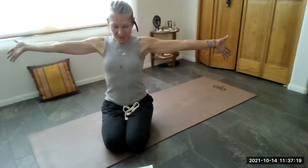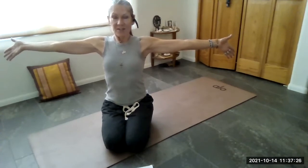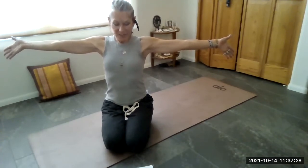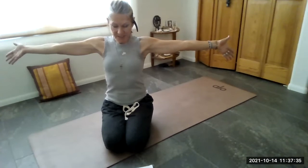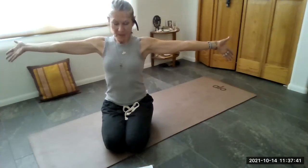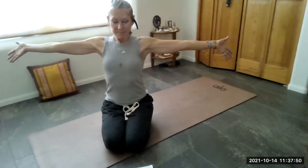So feel how the stretch really moves through the entire circuitry of the connective tissue, going from the points and the fingertips and the thumb tip through the upper arms and into the pectoralis. That's where the lung meridian begins.